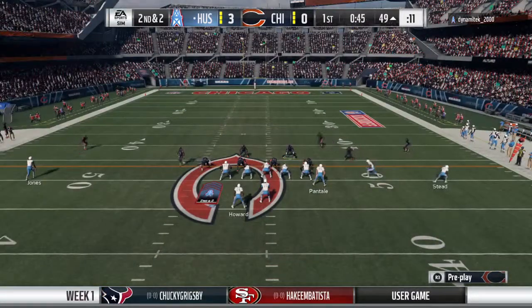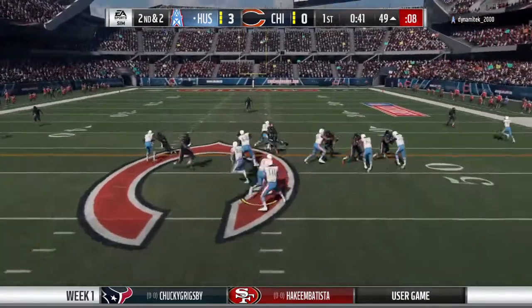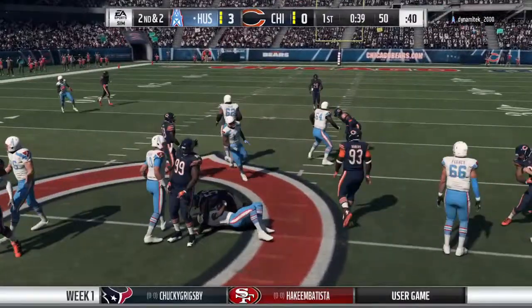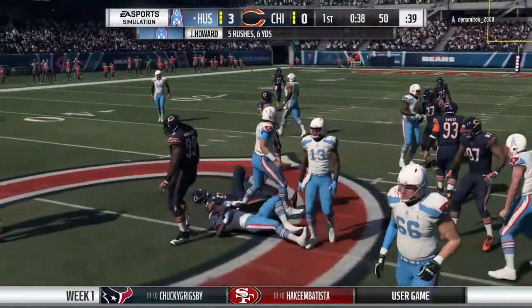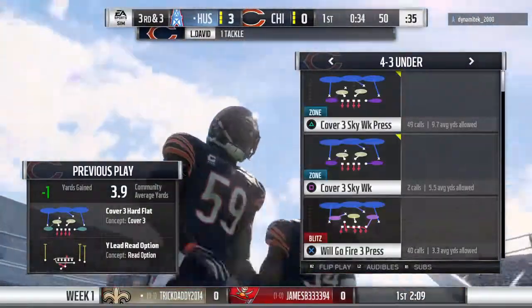Defense showing blitz. And they'll send the slot in motion left. This is Howard on second down. And that play goes nowhere. Taken down, losing yardage at the 50, right at midfield.